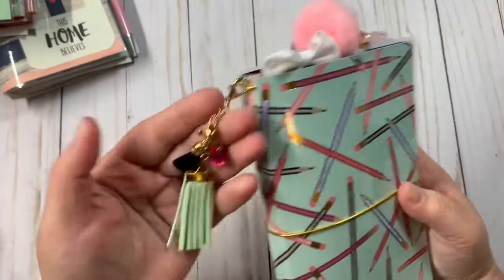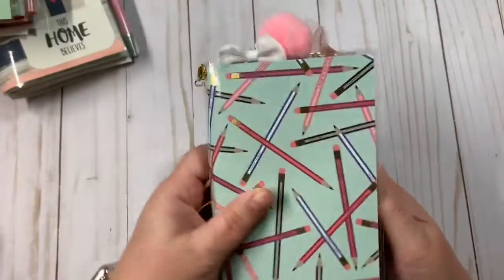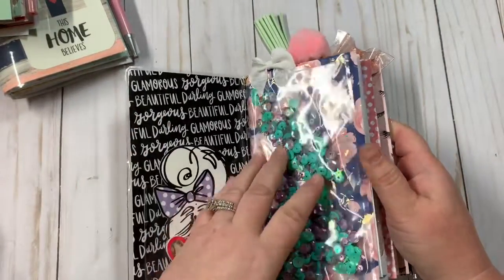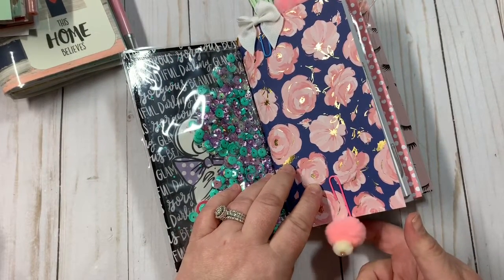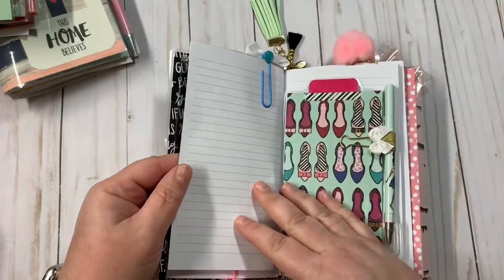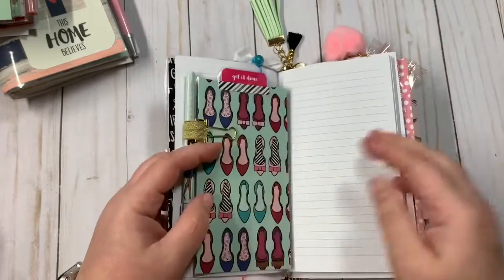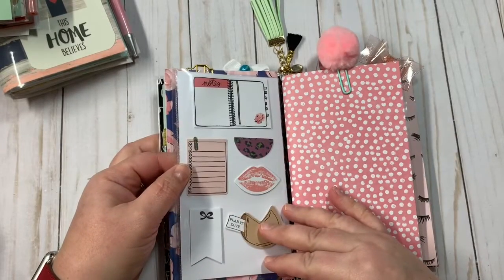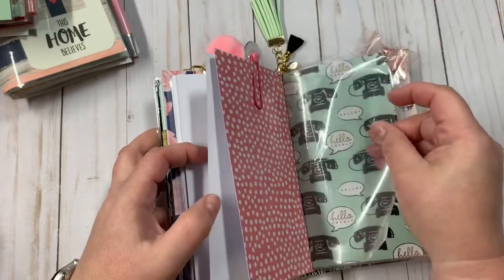The next one we have is this is LOL. There is your planner charm right here. This is the gold elastic band. It is double-sided. You've got your LOL girl, your shaker pocket, really cute little dangle hanging down there. There is your page marker with an LOL pen. So you've got lined paper. There is your removable dashboard, plain paper, 2 pockets.